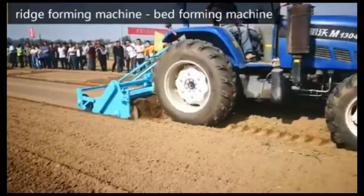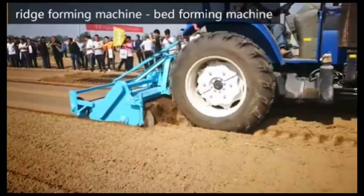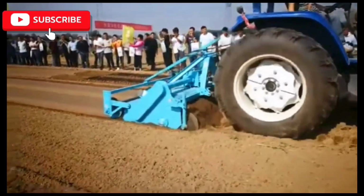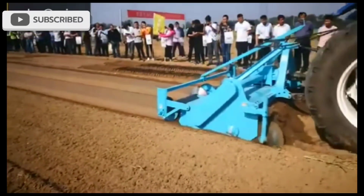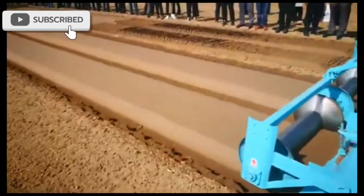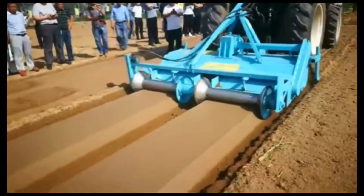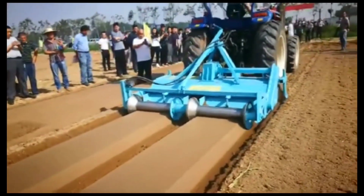4. Bed farming machine, the first step to modern agriculture. A farmer is manually preparing the land, taking too much time. Then the bed farming machine arrives and prepares perfect beds in minutes. Benefits: even and well-prepared land, efficient drainage, fewer weeds, uniform seed growth, higher yield.